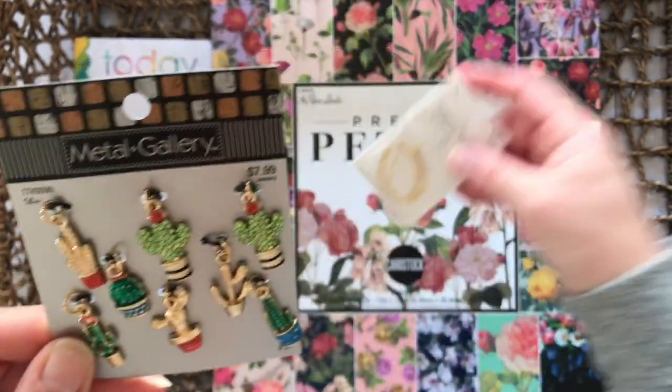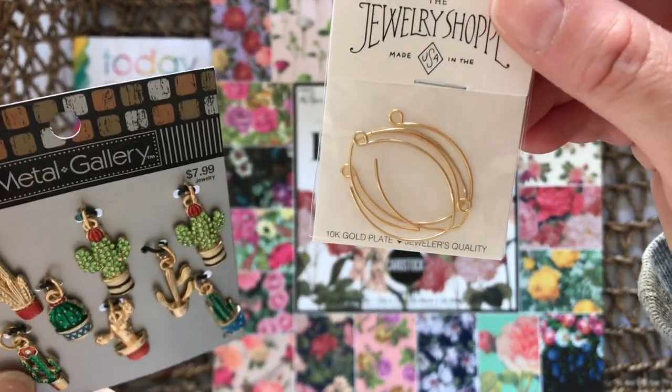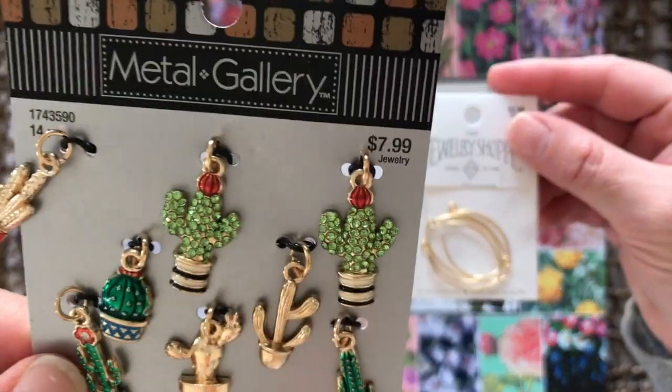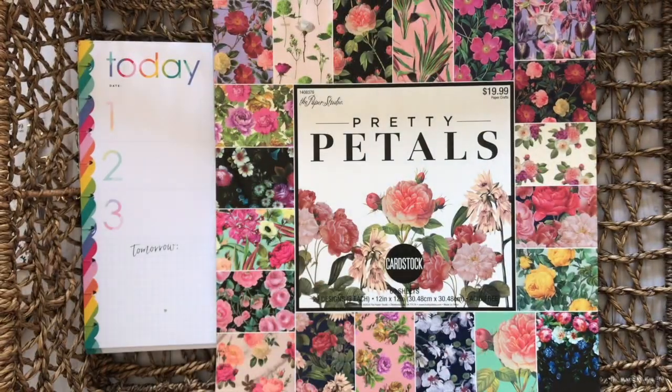So I'm going to make a pair of earrings. So that's what these are. I just bought these, and I'm just going to slide them on, pinch it closed, and then I'm just going to use some rubber backs, and I'll have my cute little cactus earrings.